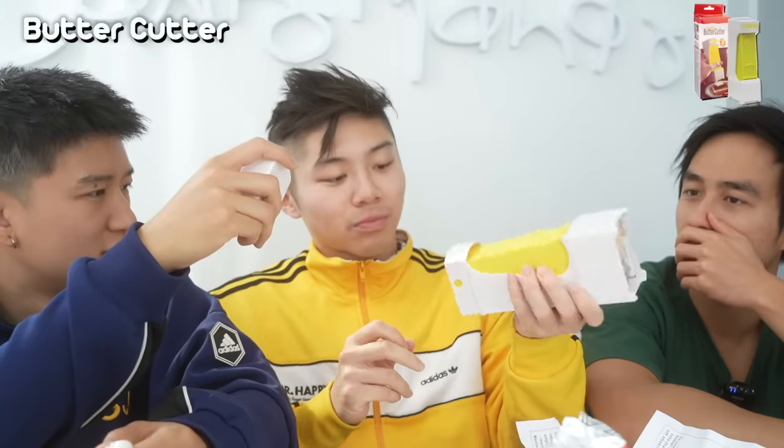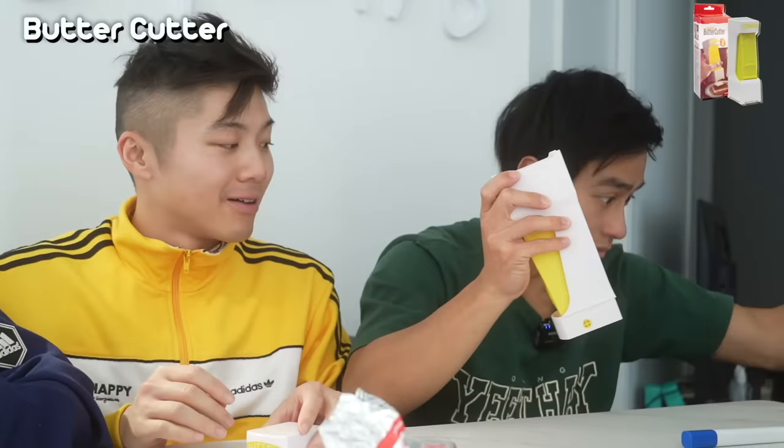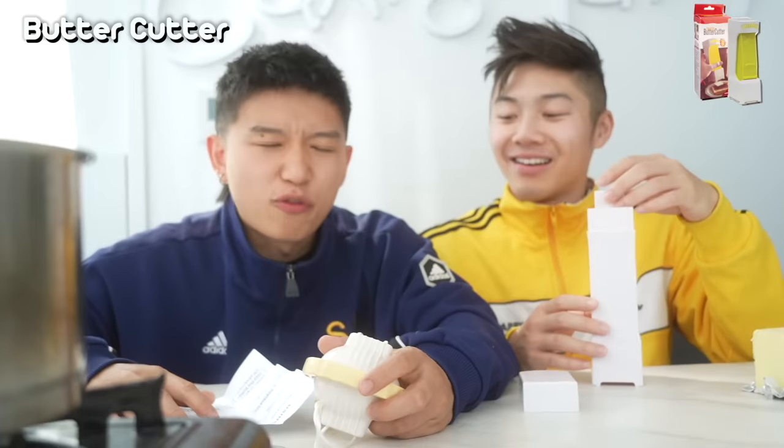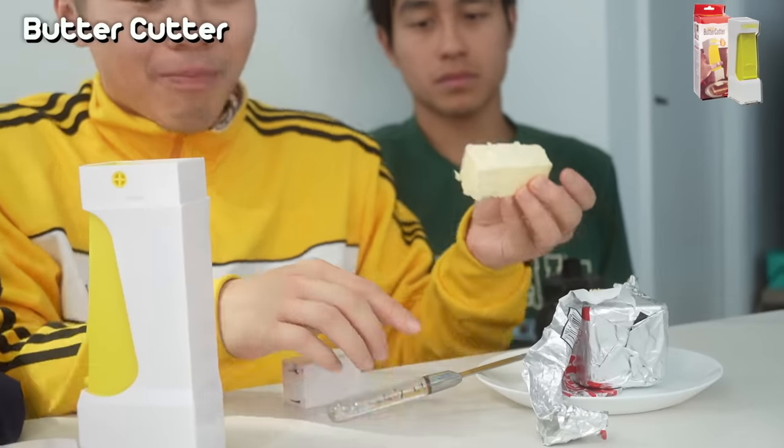Yo, you're gonna chop your hands off. What's the butter pusher? No, it's this thing. Oh, that's a butter pusher. Edward, can you give me a knife? Yeah. Okay. It's a tongue twister, it's a riddle. You gotta cut the butter before you put it in the butter cutter. Put it into the butter cutter. That's so disgusting. All right, guys. Okay. Ready?